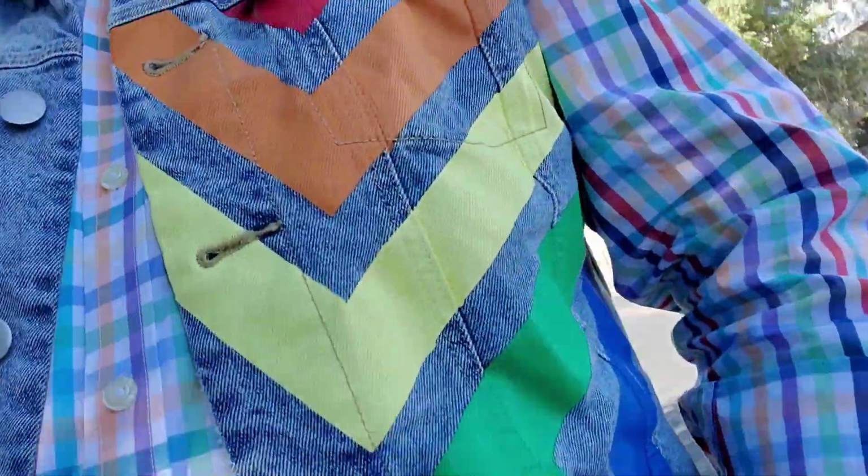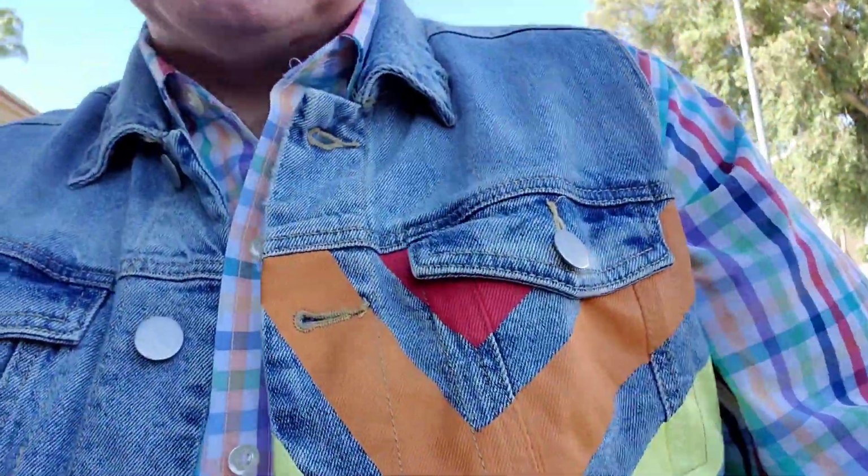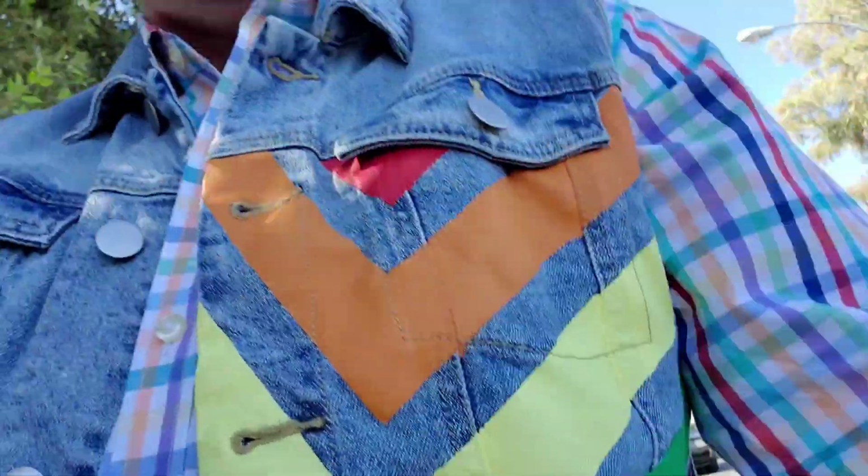And then, first, look how cute. I've never worn this little vest. It's a little gay pride vest I bought at Target last year.